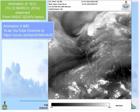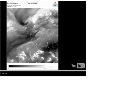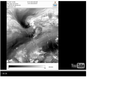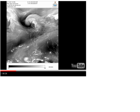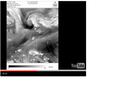The next animation is a western disturbance observed in the 10th to 12th March 2014 in a water vapor band. And you can see the animation now. See, the upper air circulation is being depicted in the image, and this can be easily watched in the animation. How clearly the feature can be seen in this animation.